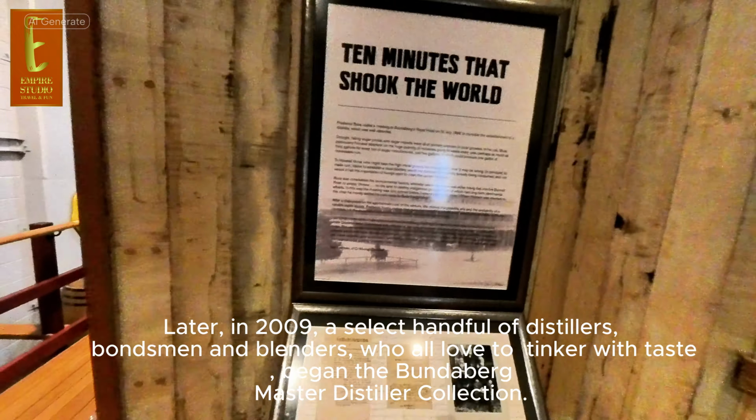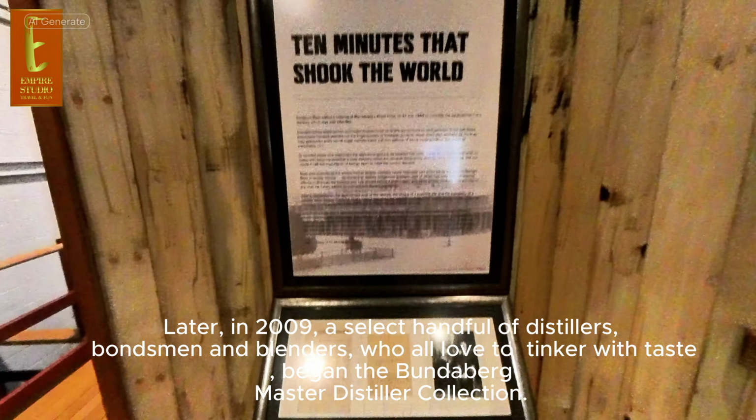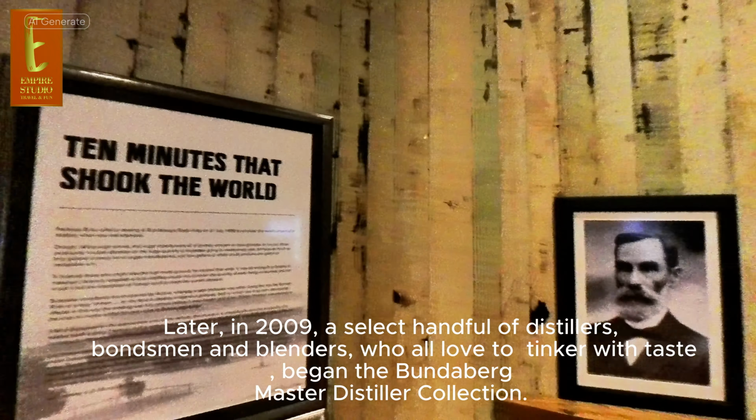Later, in 2009, a select handful of distillers, bondsmen and blenders who all love to tinker with taste, began the Bundaberg Master Distiller Collection. This collection had one aim in mind: to craft, age and blend bespoke premium rums that will rank among the very best drinks in the world.